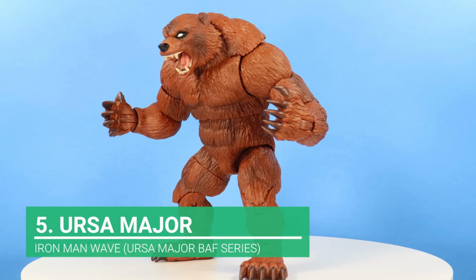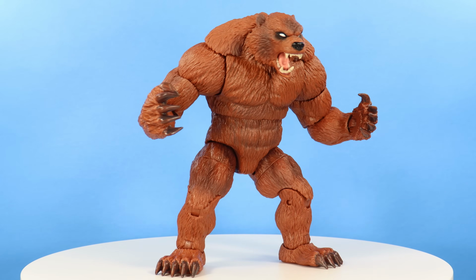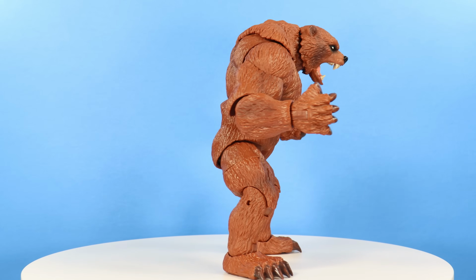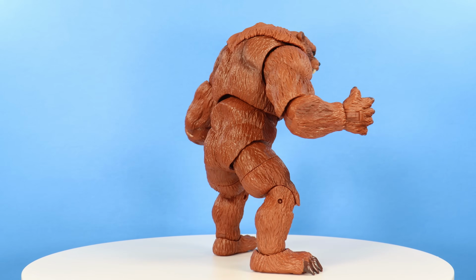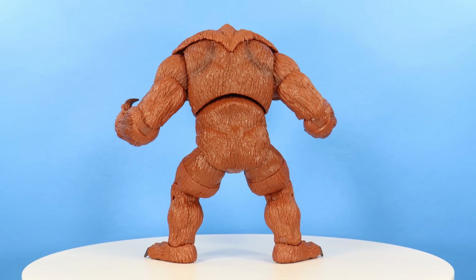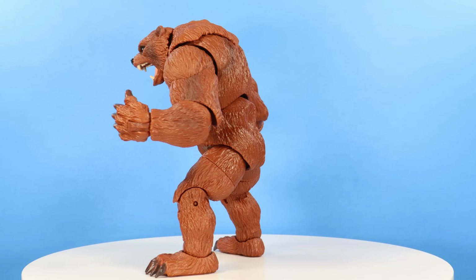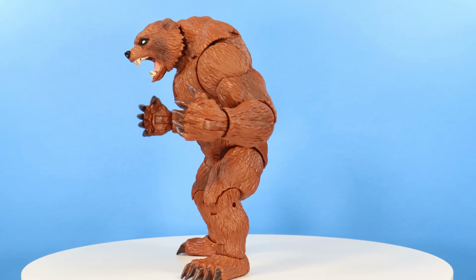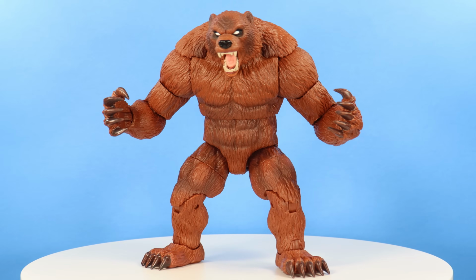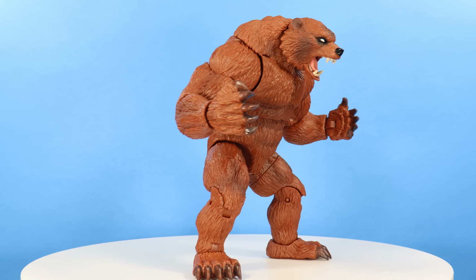Now let the top 5 commence. At the number 5 spot we have URSA Major. So this is the one BAF that took Armadillo's spot after going back and forth with them. While they both have unique scopes and are first timers in the line, it came down to 3 things for me. 1, team building. If you know me, you know this reigns true as this brings us rounding out the Winter Guard team and at least having the core 4 of URSA, Darkstar, Crimson Dynamo, and Red Guardian.